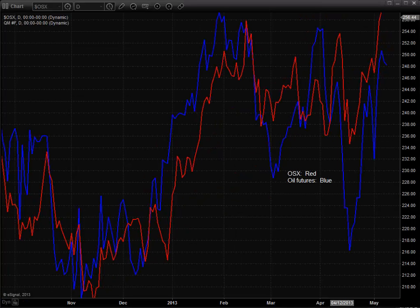Another key feature I wanted to point out here on an intermarket basis is the OSX, which is the red line, versus the oil futures, which is the blue line. As the oil futures were tanking and plummeting when gold was being liquidated, and the whole commodity complex basically had a global margin call, the oil stocks themselves, oil producing stocks, the drillers and whatnot, were not breaking down to the same extent that we saw in the futures.